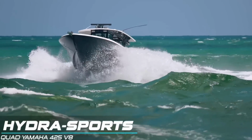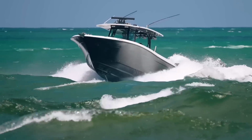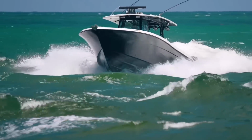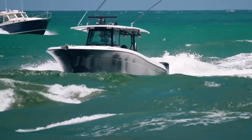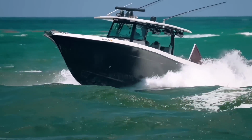Our guy's barely up on plane. It is a heavy following sea. This could be one of the most dangerous sea states captains can fare, especially if those waves behind you catch up to you. They'll lift the stern out of the water, pushing the bow down, causing you to stuff it into the wave in front of you. So our captain's got to be careful and time this right.